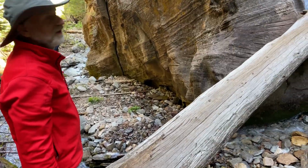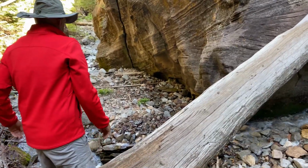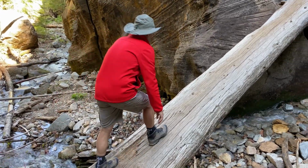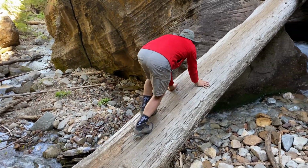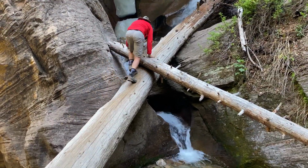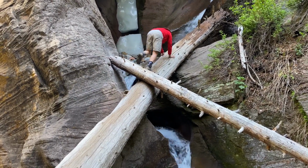Walk it or crawl it like a kid? I would crawl it like a kid, but you know, that's me. I walked it, but no one videotaped that. You know the rules. If it's not on film, it didn't happen.